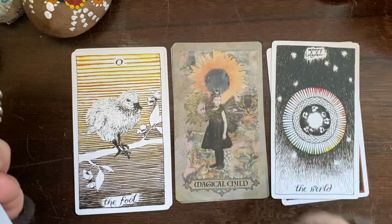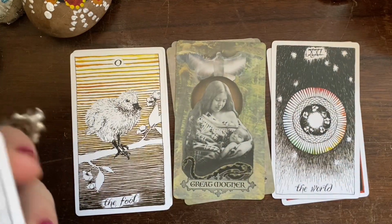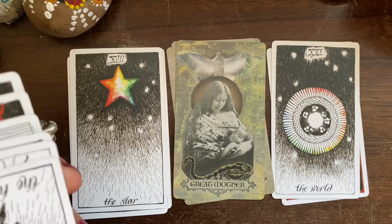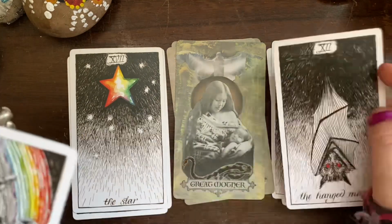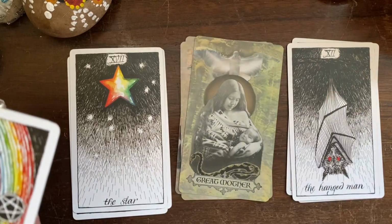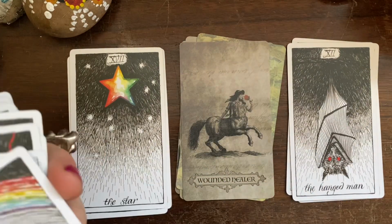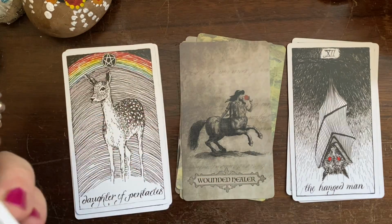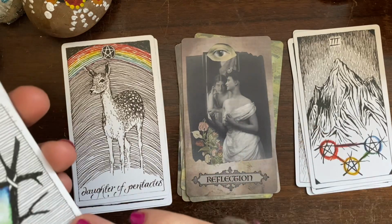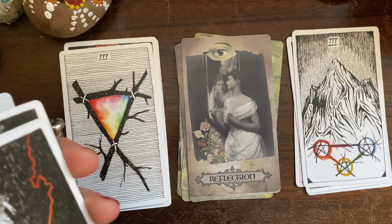Look at that with the sunflower there. I love that. It is a beautiful looking deck. Oh, the star with the Great Mother, that's beautiful. I think I might even do my year ahead with the Wild Unknown again. I did it once before. Yes, it's definitely got a feel of winter for me, the Wild Unknown. Yeah, I love it. Oh, the 3 of Wands with reflection. I love that.